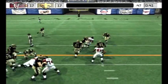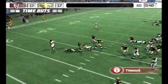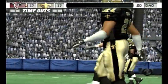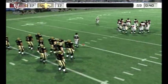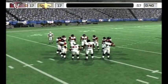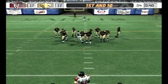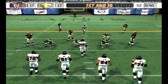Looking upfield. Number 57 is there for the tackle at the 25. Nobody on this defense can make a play when they need it. Well, they keep getting them in these third down situations, which is what you want. But nobody on this drive has been able to stop them when it gets to third down. Ball on the 25-yard line.